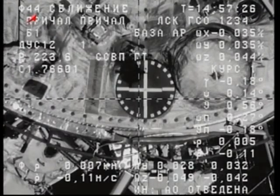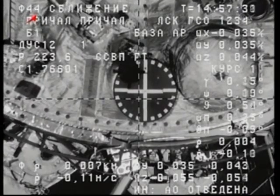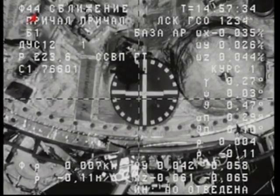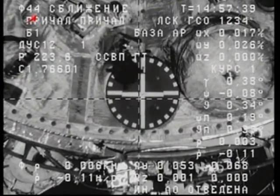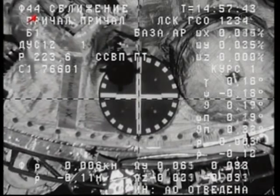Just a handful of meters separating the Progress from Zvezda, standing by for contact and capture. 0.1 for range rate. Copy. Standing by for contact. Everything is nominal. 1 meter. Sasha? Yes, and we confirm Moscow.